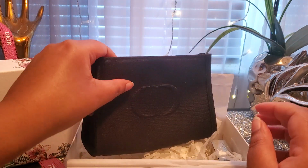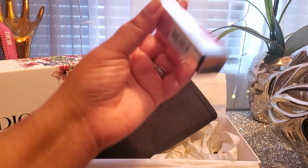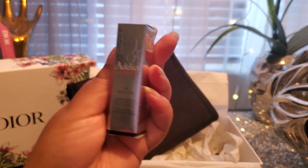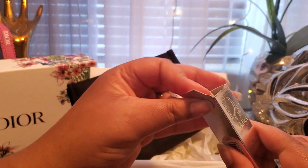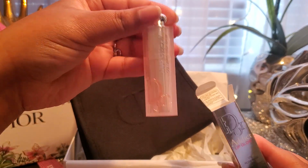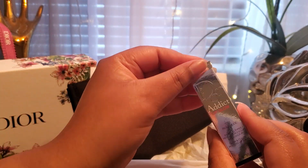Now for my purchase, I ordered Dior Addict Lip Glow in Rose Nude. So I'm hoping this is a true nude color for me. There it is. It's pretty packaging. Do like that. This was $40.